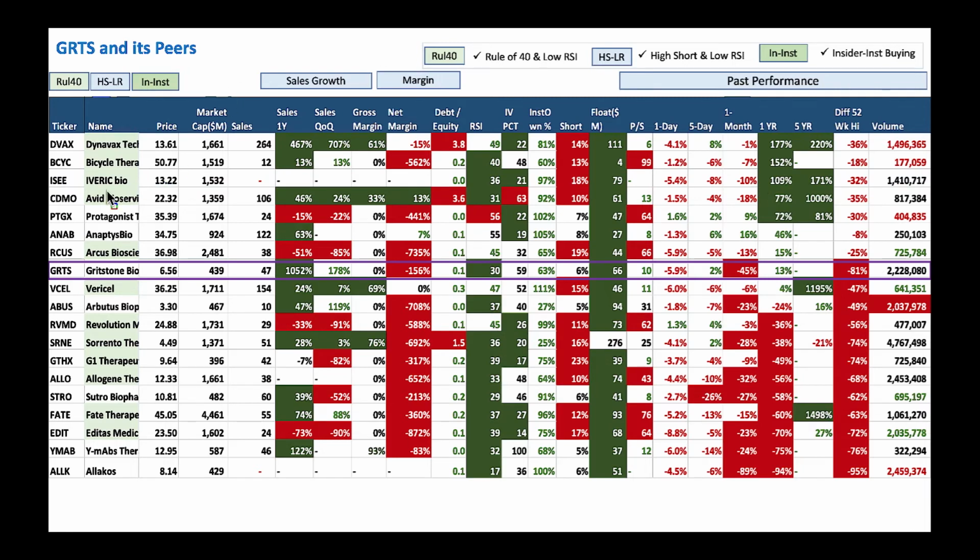And one of my absolute favorites is CDMO here. It's a great one. Look at the performance and look at the sales growth. I think it's a good one to buy. If you have some money, you could buy some CDMO here.